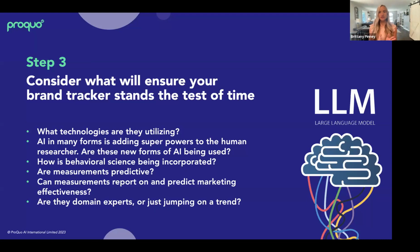So a few things that I think you can look at is, first of all, understanding from the candidates that you're talking to what kinds of technologies they're using. If they seem to be utilizing new technologies to do things like removing bias from the sample and making sure that data quality is really good and cleaning out open ends and things like that, then you can be really sure that they're going to continue evolving those technologies with new advancements that become available.